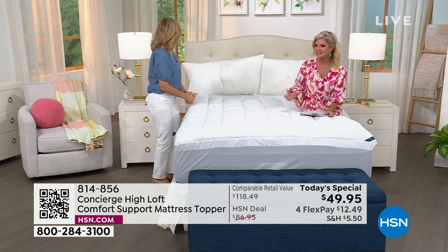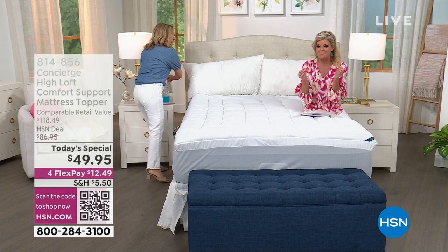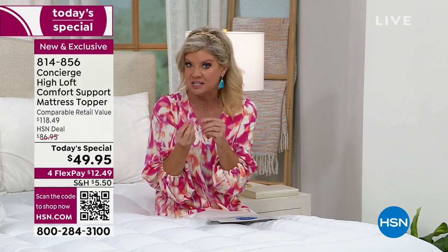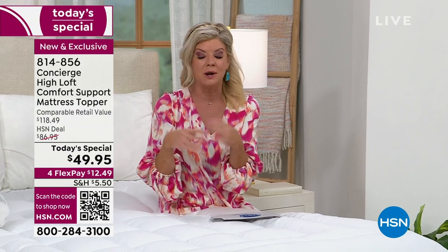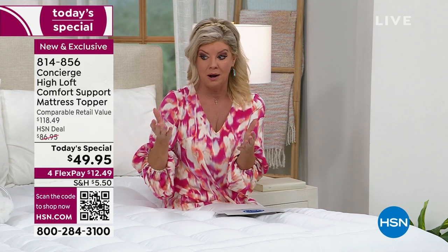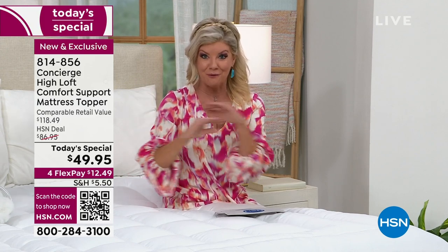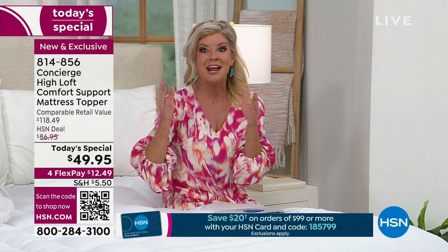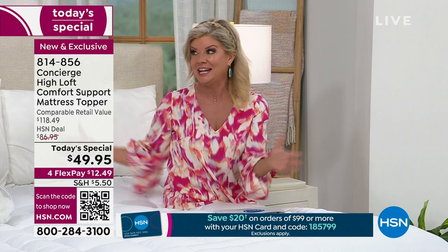Mattress pads, you could go out and buy the old-fashioned ones that a lot of times are even hard to find water-resistant, but they have the plastic on the bottom, and pay, what, $29 for a king, or somewhere in that ballpark. We are looking at a full-featured upgraded mattress topper for $49.95. We've never done anything like that.